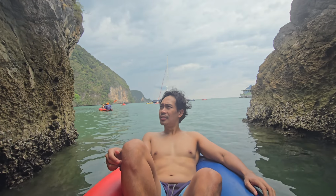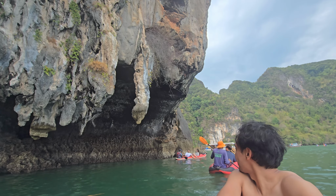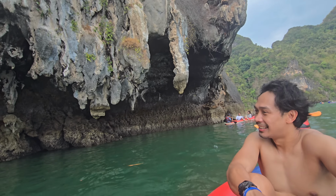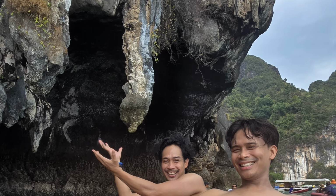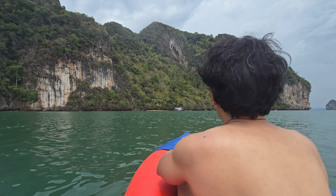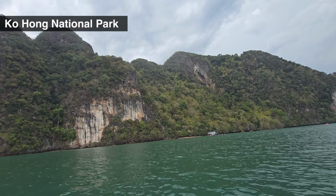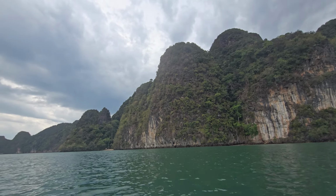We went around the island, and on our way back to our boat, there's this wonderful stone formation of a lady boy, if you know what we mean. We went our way to the opposite island, which is the Kohong National Park. This is the only beach where you can swim.